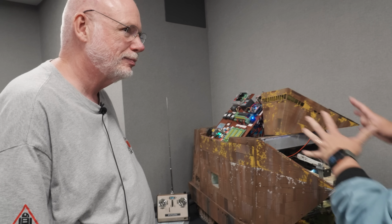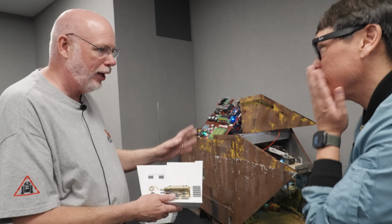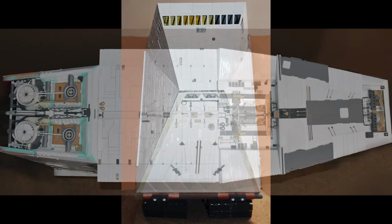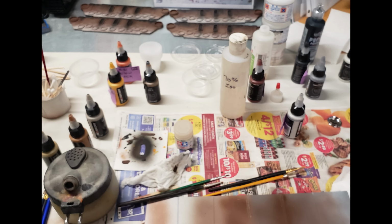What was the last step? Was it painting the whole exterior? It really was, because prior to painting, the build looks like this, and you've got all those beautiful period model kit parts and everything. And the last step was about 4 weeks of painting, and it's not my forte.